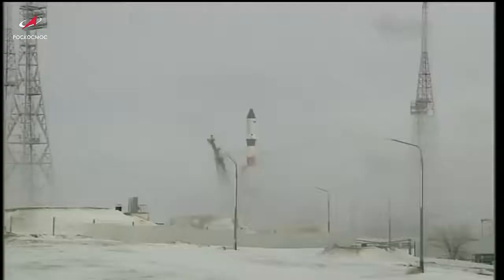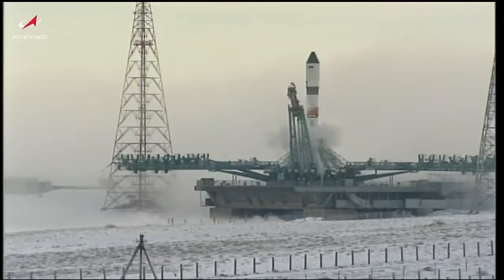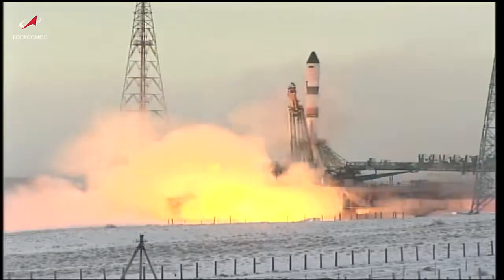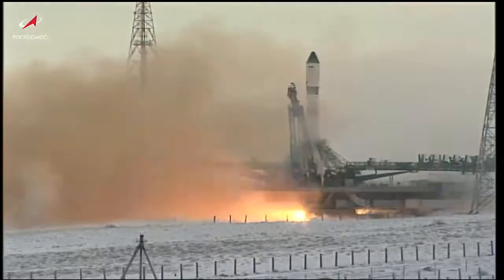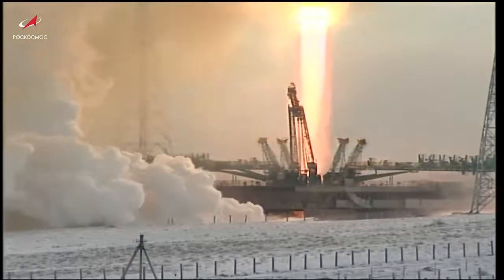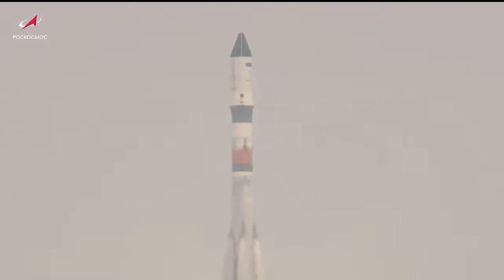The first umbilical tower has separated from the booster. T-minus 20 seconds and counting. The auto sequence has been initiated. The launch command has been issued. The second umbilical tower is now separating. And liftoff. Liftoff of Progress 80, the next vehicle in the supply chain to the International Space Station.